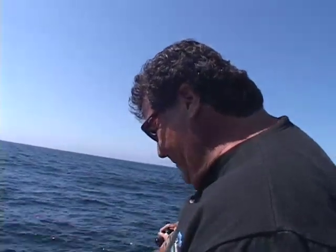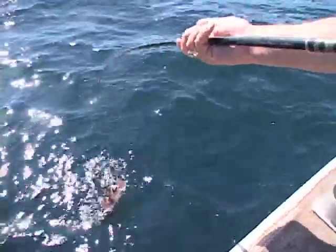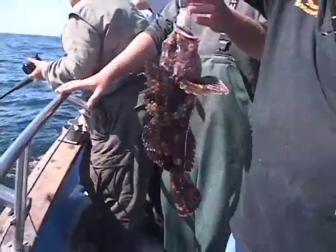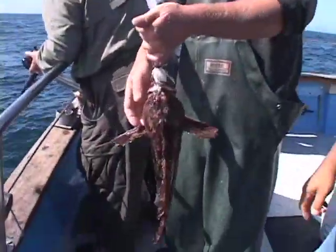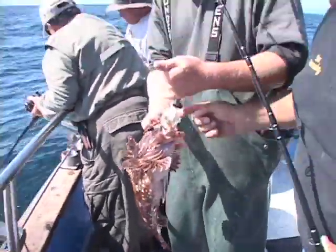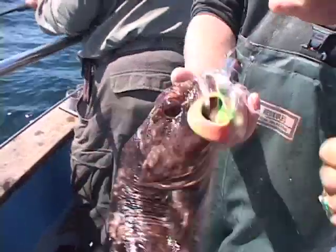This might be a ling cod, might be a little ling. Let's see. Little ling, short ling. It's a short ling. Oh no, it's a cabazon. I thought I had a ling cod. This one's legal, right? Yeah, they have to be 15 inches. That's a cabazon. Legal cabazon. See the B52 bucktail and a Gulp bait right here. That's what that fish ate.